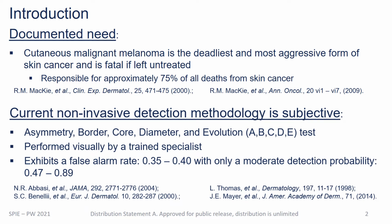Further digging into literature, though, you see that most of the non-invasive detection methodology is currently subjective. Specifically, what's used is the asymmetry, border, color, diameter, and evolution, or the ABCDE test. And this test is performed visually by a trained specialist, and it can exhibit a fairly high false alarm rate with only a moderate detection probability. And of course, the devil is in the detail with those numbers, where a highly skilled and highly trained dermatologist can have very good detection probability with this technique, whereas a general practitioner or someone less trained in the field may not be able to detect as well.